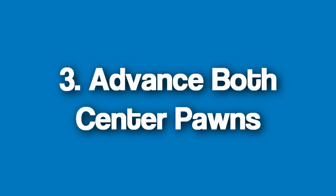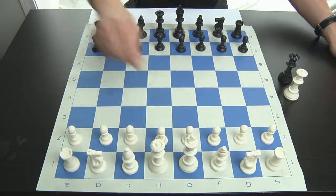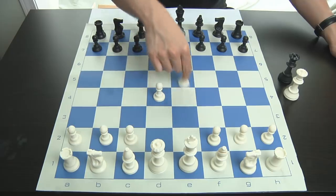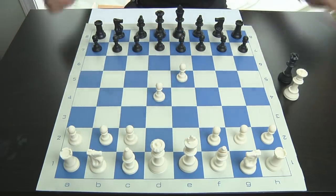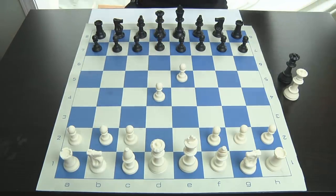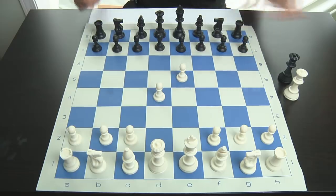Number 3, advance both center pawns. These 2 pawns right here are going to be your hardest working pawns in the game. If you can advance your pawns forward as far as you can without them being captured, again, you can control the center of the board and you will control the whole game, preventing your opponents from moving their pieces out.